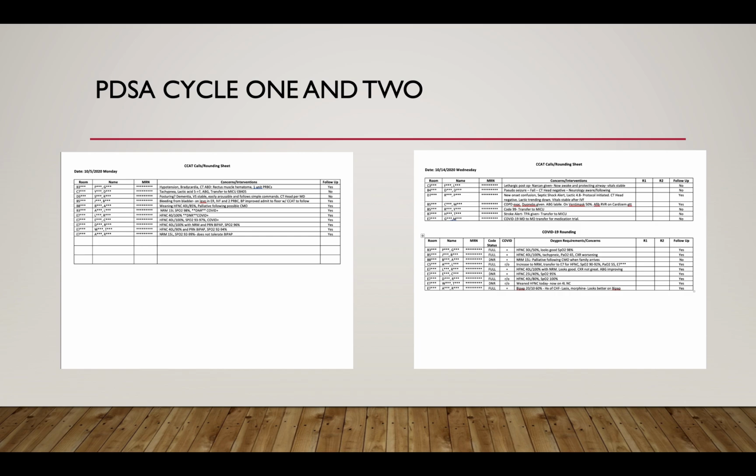So for PDSA 2, we added a COVID-19 rounding because of COVID and CCAT's involvement in these patients, and now we're expected to round on these patients. So we added that to the bottom through our second cycle, and it really worked out well. So it's the same thing across on the top, except they added a round 1, round 2, because now they want us to round twice a shift on these patients because they're trying to track what's going on at the hospital. So that helps us remember, hey, we need to go round on these patients.